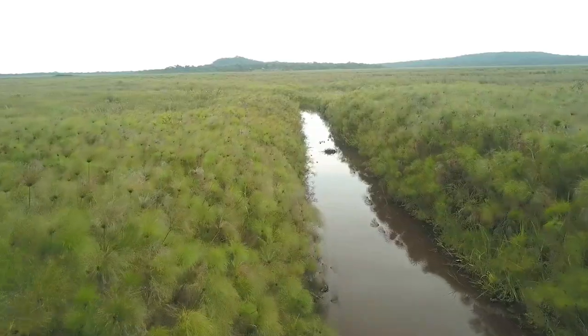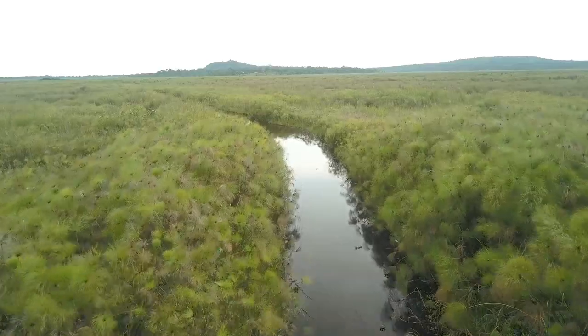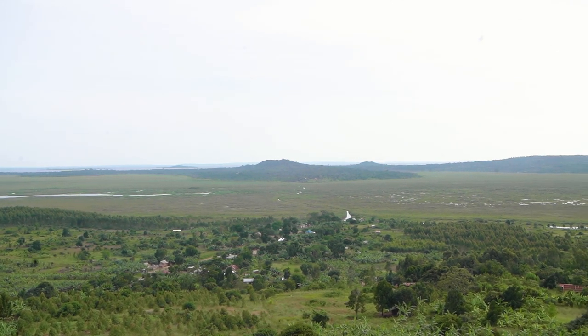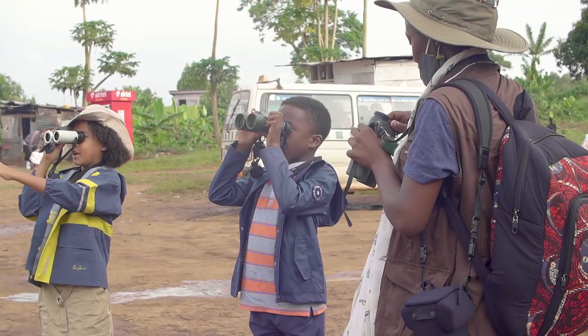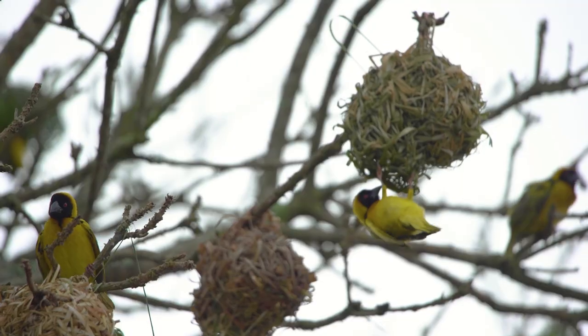But wait, let's check on our explorers and their wetland journey. The wetland they're visiting is different to the Okavango Delta, as it's next to the edge of a lake and not a river. It's also very close to a large city, but it still houses a wide variety of wildlife. Even before they started their boat journey, they already spotted lots of interesting birds.